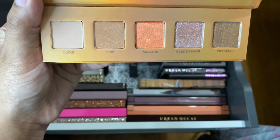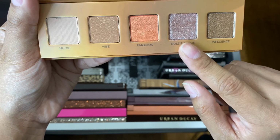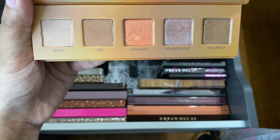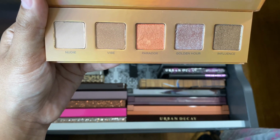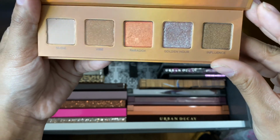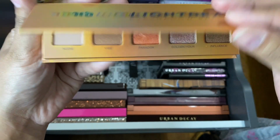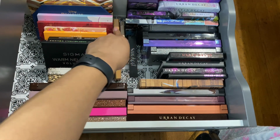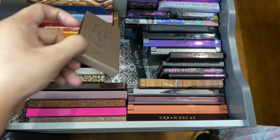I honestly only bought this because of Golden Hour. It's just a really pretty color and I've worn it a couple times and I've loved it every single time. Again, I don't know if they still make this one, but I really liked it and I don't regret it at all. Honestly, I don't think I regret any of my Urban Decay palettes.